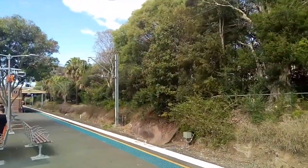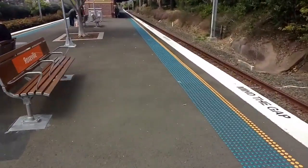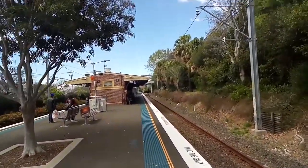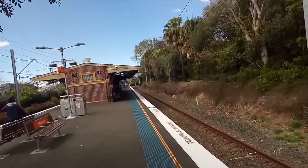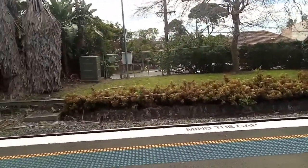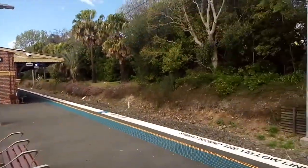And Roseville has the new seating, as you can see here. And a nice station building with some indicator screens down near the entrance. And a quite interesting and nice little garden right next to it. Interesting.